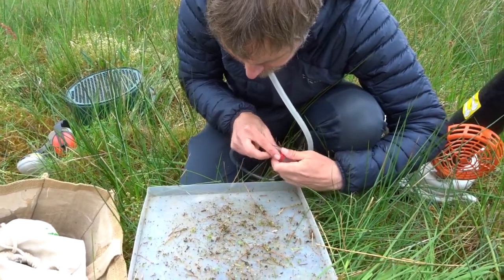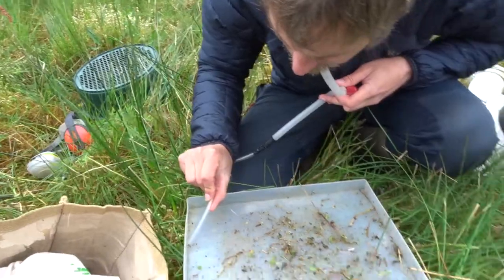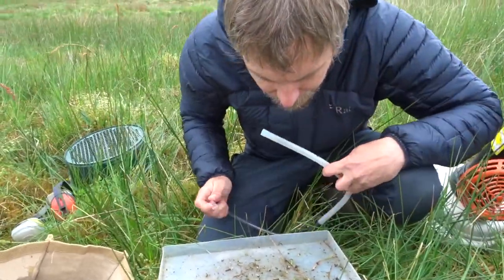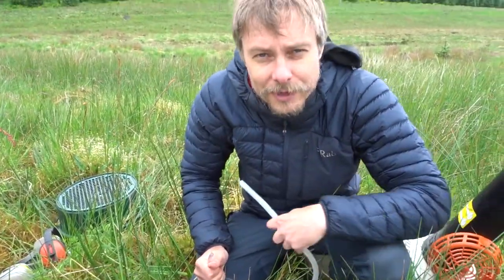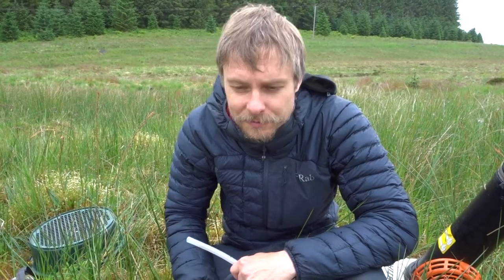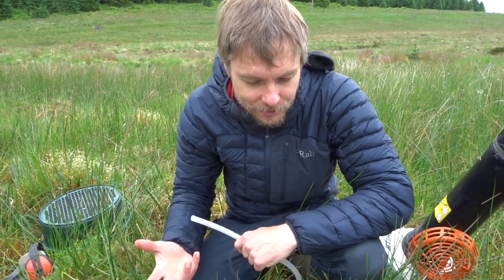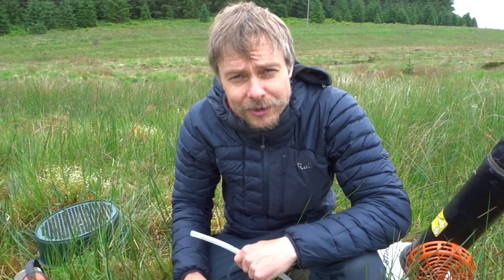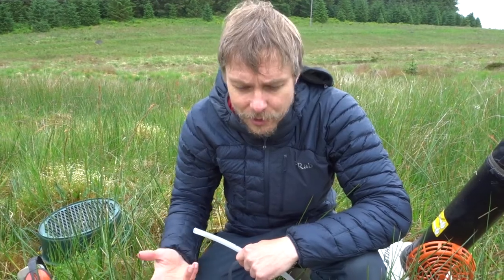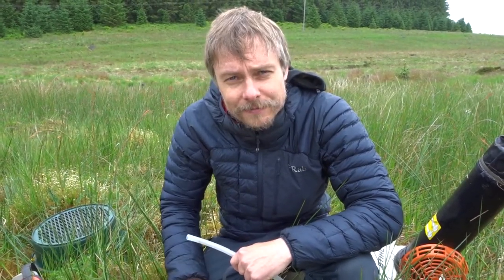Cool. So where do these records end up? They're for the spider recording scheme, which is a national recording scheme that covers spiders in the whole of Britain. So we're essentially mapping all the species of the UK at 10k square resolution across the country. And it gives an idea of how rare a species is across the whole of Britain, how common it is, whether we're getting declines or increases in certain species.